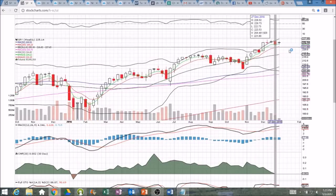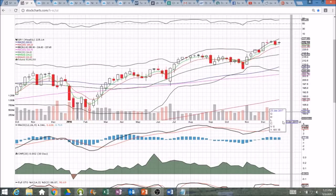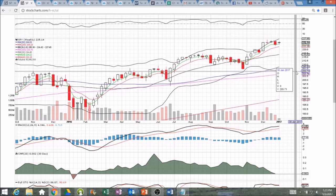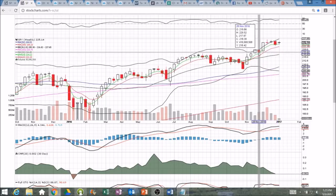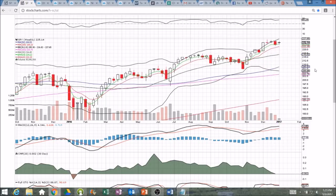The weekly time frame, still very bullish, normal, healthy consolidation, decreasing volume. Obviously, the holiday and shortened weeks has something to do with that, but nowhere near changing this uptrend for the bulls. We would have to break 217.87 to even consider the change in trend, which is currently all bullish.